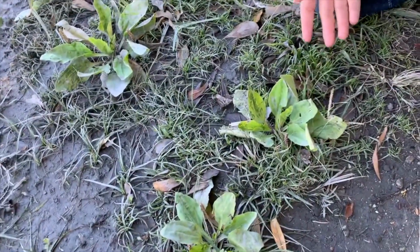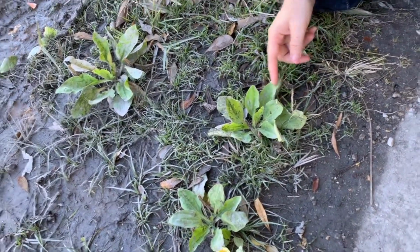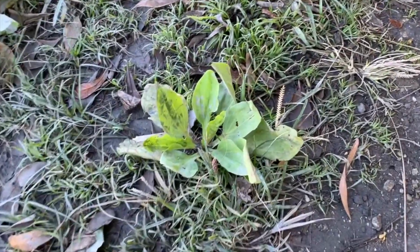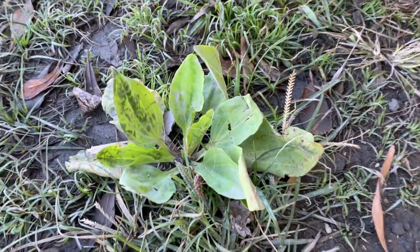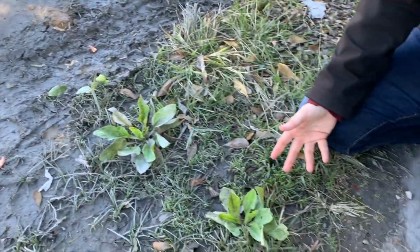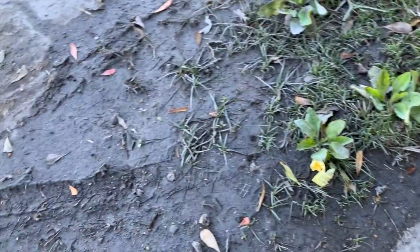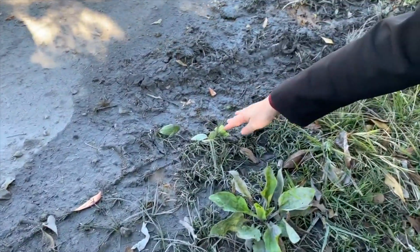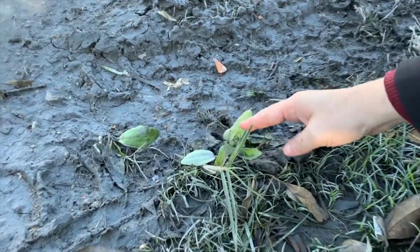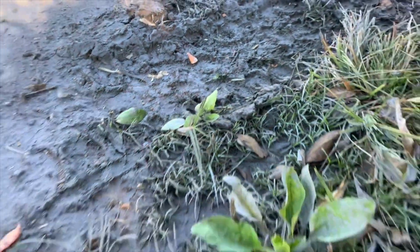So this is the herb of commerce, we would say, for the plantains, growing right here in the middle of an area that looks like it was completely trashed. So this is a really great example of how tough this plant is. It's probably been run over. There's actual bike tire tracks running over it. You can see just over here, a couple of the babies have been run over, but they're tough. I'm kind of yanking on that leaf and it's not coming up.